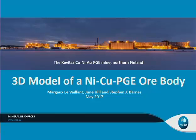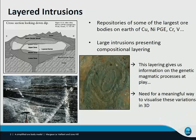So it's looking at the Kevitsa Ni-Cu-PGE mine in northern Finland, which has a huge assay database. And we worked together to try and find a good way of modeling and using that assay database to get a good model of the ore compositions.